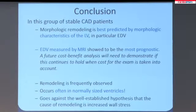So we concluded from this study that in this group of stable CAD patients, morphologic remodeling is best predicted by morphological characteristics of the left ventricle, in particular end-diastolic volume. That end-diastolic volume measured by MRI was most prognostic. We'll have to see in a cost-benefit analysis, which will be done in the following weeks, whether this still holds if we bring the cost of the exam into account, because end-diastolic volume can be measured by the other modalities as well.